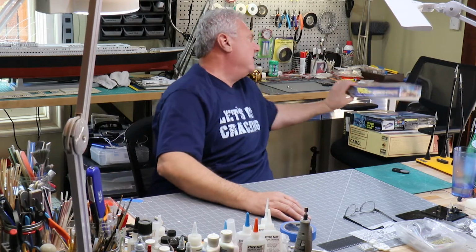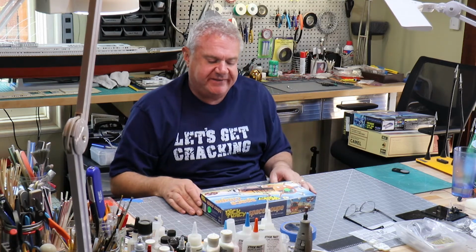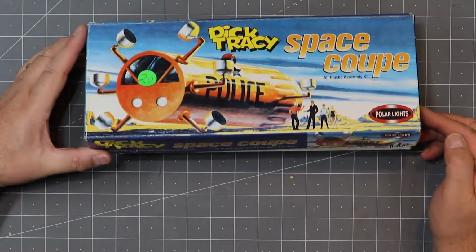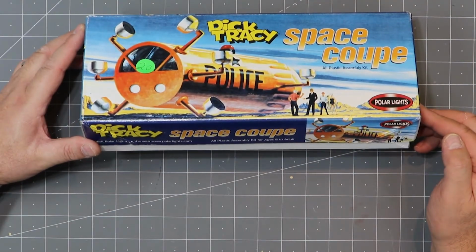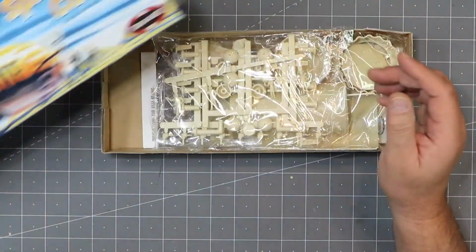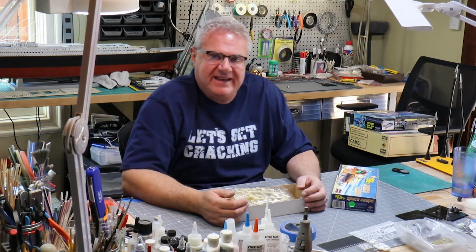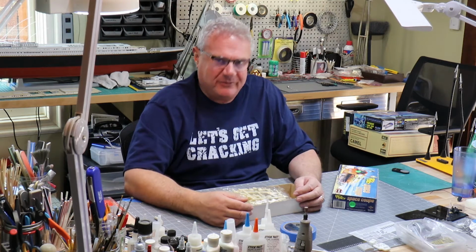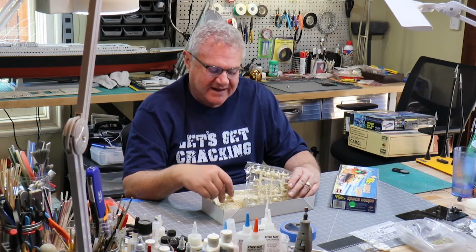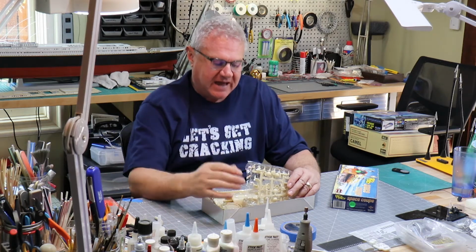I wanted to start with this. This is the Dick Tracy Space Coupe. It's from Polar Lights. I've got to believe it's a repop of an old Aurora kit. Great fun. And I picked this up, as you can see, for $20. And Aztek dummy, Lou Del Mazo, of course, who is one of the most prolific kit builders out there, has built this kit. And he actually did some mods to it that were great fun. He added an interior with an actual floor, and some lighting.